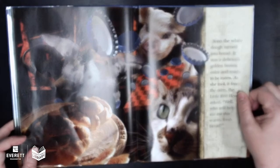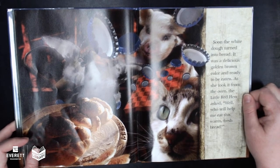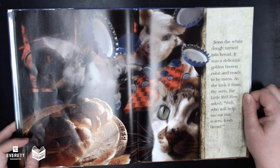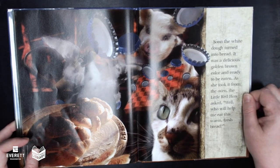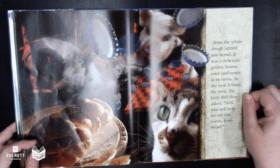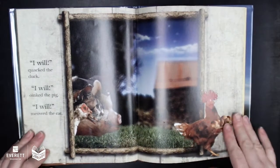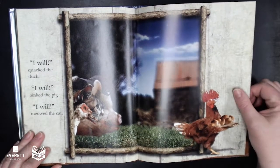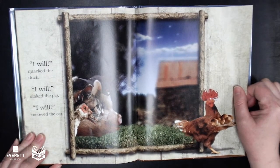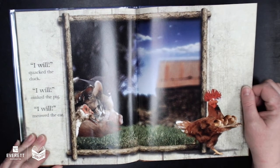Soon the white dough turned into bread. It was a delicious golden color and ready to be eaten. As she took it from the oven, the little red hen asked, "Well, who will help me eat this warm, fresh bread?" "I will, quack, quack," quacked the duck. "I will," oinked the pig. "I will," meowed the cat.